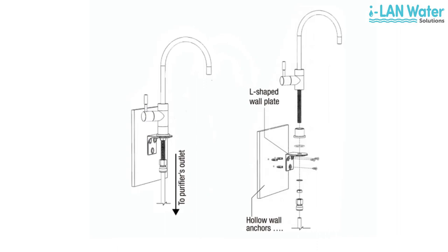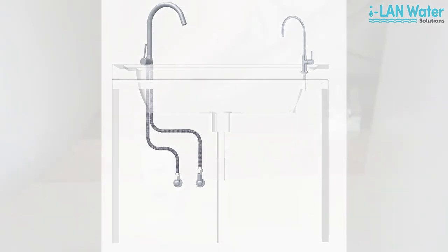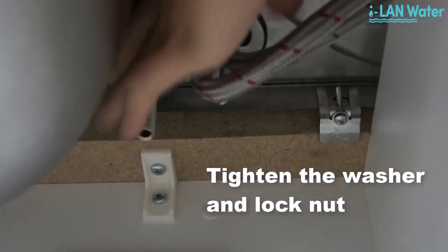Alternatively, an L-bracket is also provided to mount the gooseneck faucet onto a vertical surface to suit other situations you might have. Fit the faucet through the hole and screw the lock nut into place. Now use the plastic joiner to connect the filter outlet hose to the new faucet.